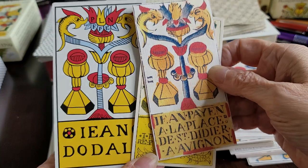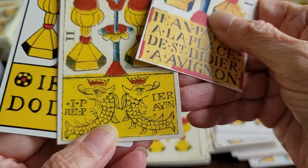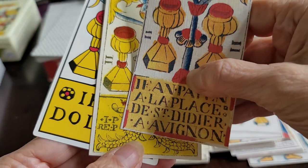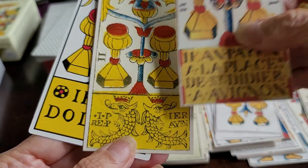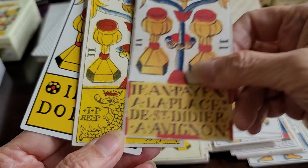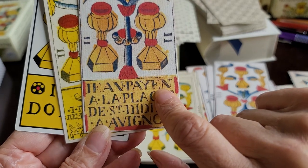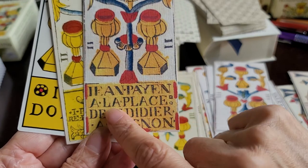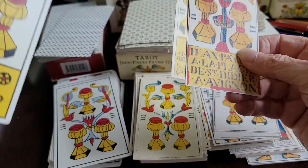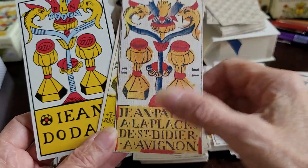So on the two of cups, we have Jean Dodal. Here we have JP, Payen, or IN, oh, the P is over here, okay. JP, IER, REP, I guess maybe that P carries over to the Payen over here. And then here we have JP, Payen. Oh, Jean, excuse me, Jean Payen. Avignon. So we have some differences here. There's no two Roman numeral on the Dodal.